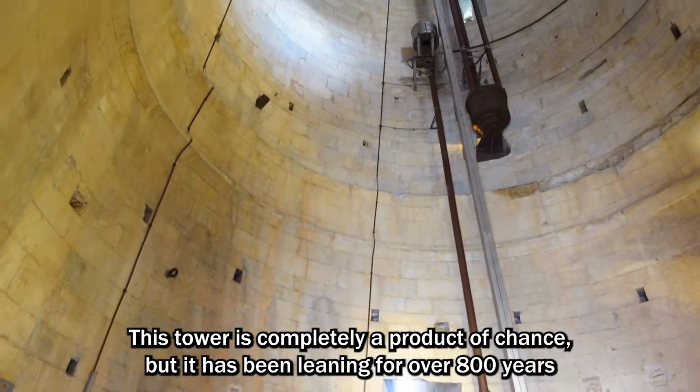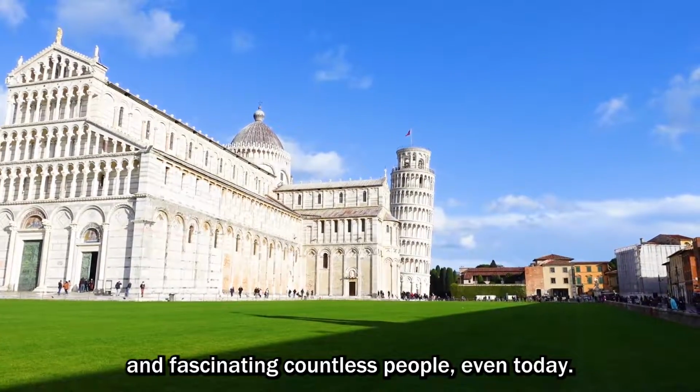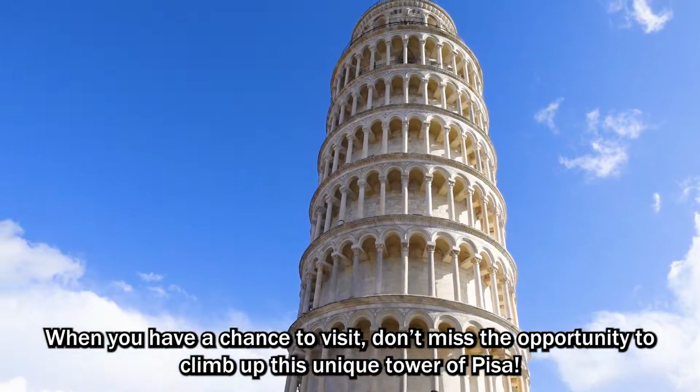This tower is completely a product of chance, but it has been leaning for over 800 years and fascinating countless people even today. When you have a chance to visit, don't miss the opportunity to climb up this unique Tower of Pisa.